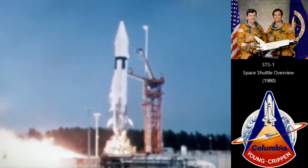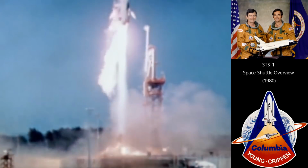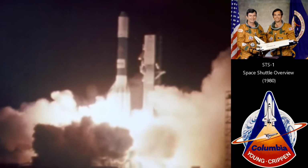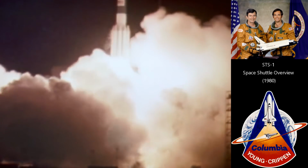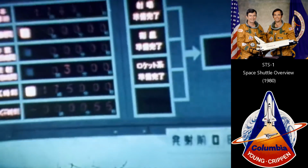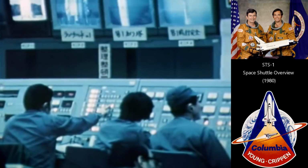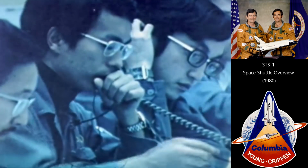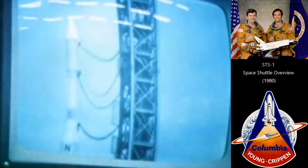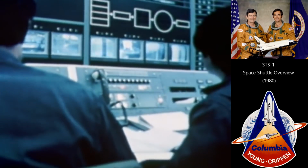With our nation and the free world increasingly reliant on space technology, the need to reduce costs, increase productivity, and expand our capabilities in space has become a major challenge. Recognizing the growing role space is playing in business, science, and defense, there is increasing international competition for the space dollar. In Japan and other foreign countries, launching systems are under development.